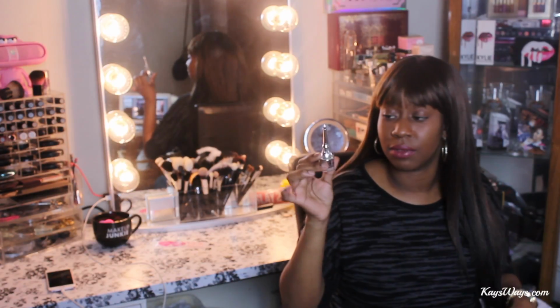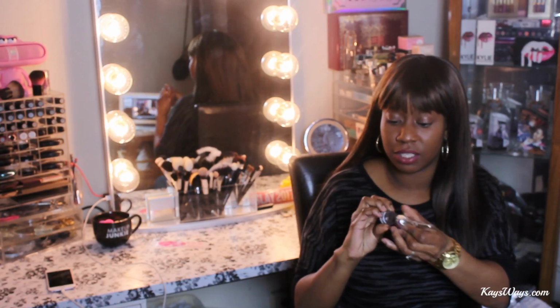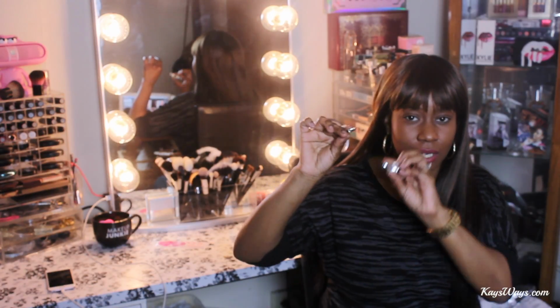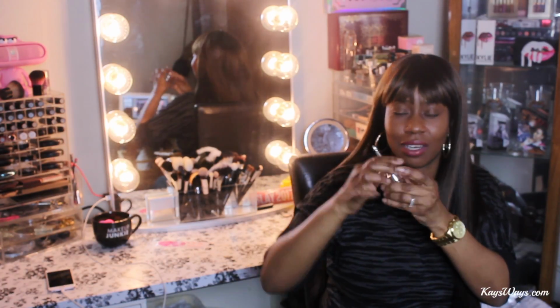But I absolutely love the Ka-Brow. I love the formula of this gel. I love the fact that it goes on really smooth. You can do different kinds of brows with it. You can do an everyday kind of brow. You can do a more dramatic kind of brow. So I love the versatility of this, and I also love the packaging because there is a brush inside the cap. So I just freaking love this.